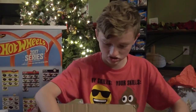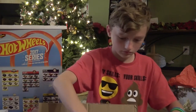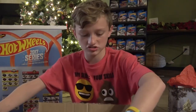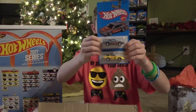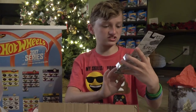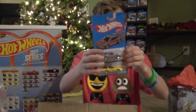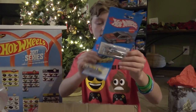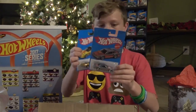Oh, there's a lot of packages in here. First up we got a Bone Shaker from Legends of Speed. Ooh, these look old. Oh no, they're the classics though. I got a Hurst Olds and a Corvette.